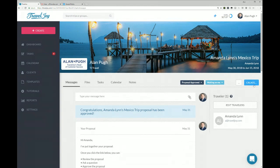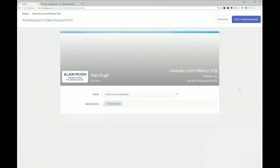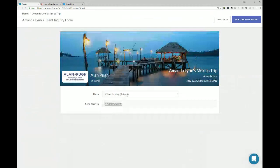So I'm going to show you the 2 different types of invoices that we have momentarily, but there's one more form that I want to send first, and that's the travel insurance form. The reason I want to show you guys this is just we get this question a lot, and it's a very good question. In this list here, we have travel insurance. We're going to click next review email.